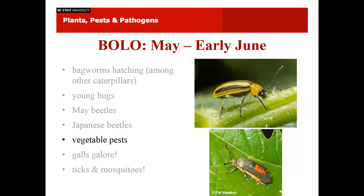Some vegetable pests are going to be out and about. Things like striped cucumber beetles. This is the squash vine borer down here. So the adults are going to be starting to lay eggs on cucurbits. We're going to have a number of other things in the gardens, like squash bugs and whatnot. And these will start to attack the vegetables that are starting to grow and flourish right now.